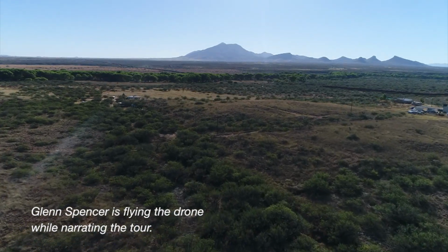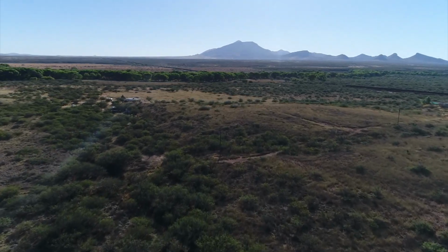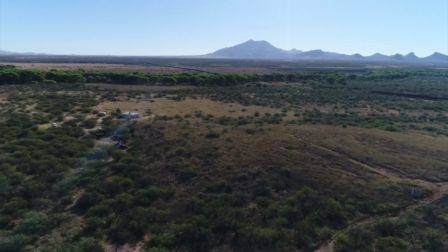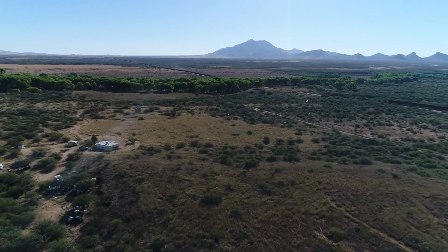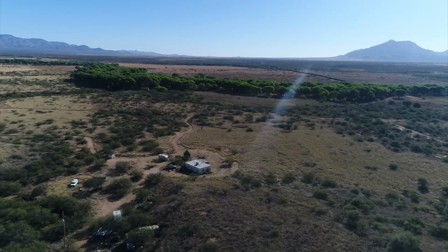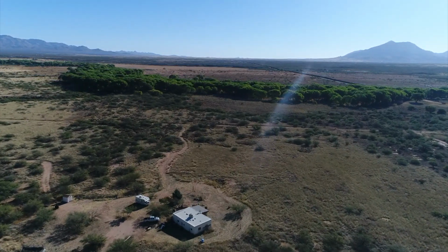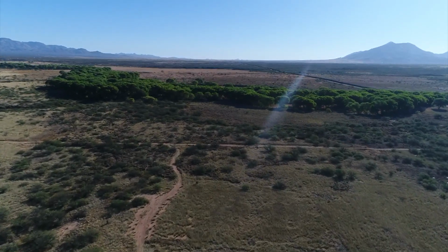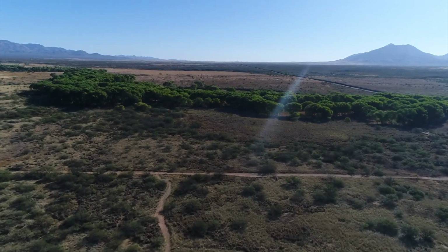The San Pedro is a rather special place around here. It is a special riparian area managed by the Bureau of Land Management. More than 50% of all bird species in the United States can be found one time or another here in the San Pedro River. Now I have to keep it up high. I'm going to go right over to the river. Now these are cottonwood trees.